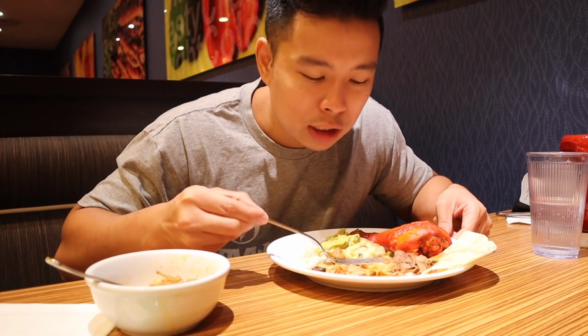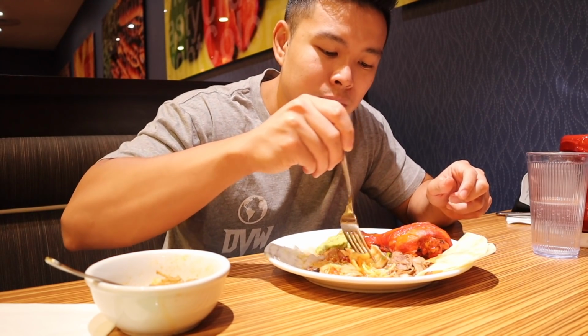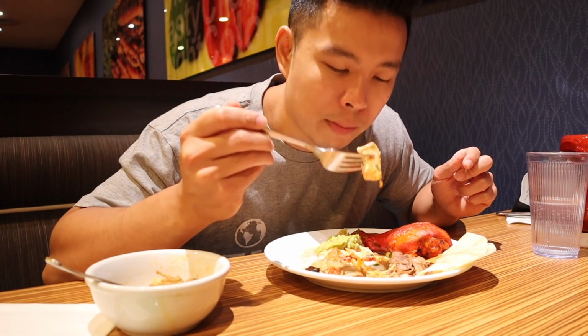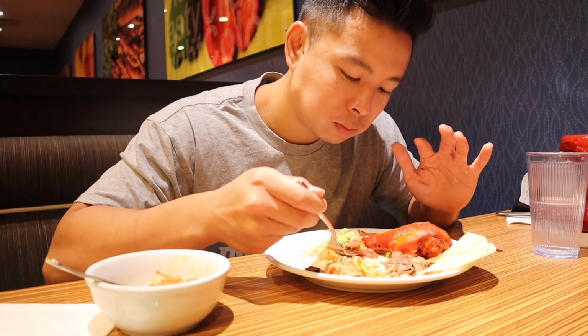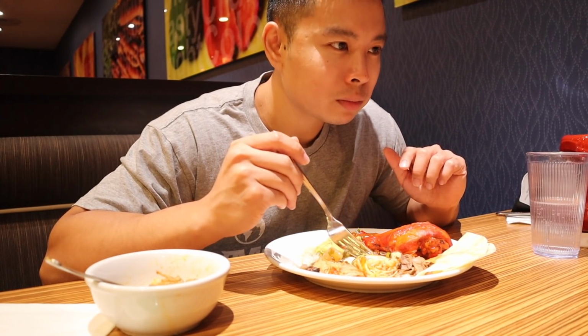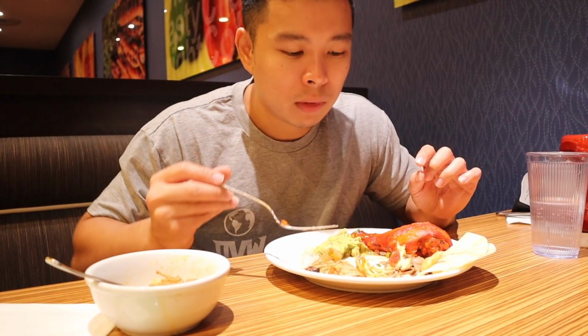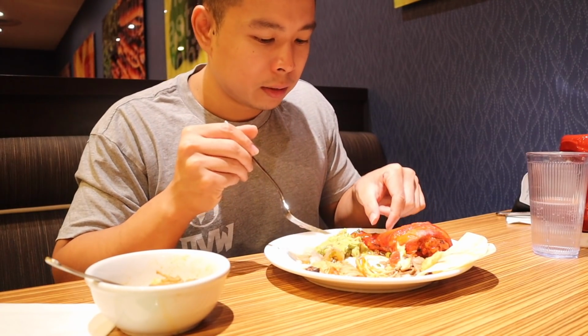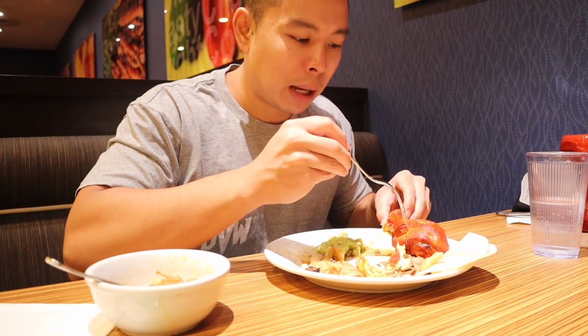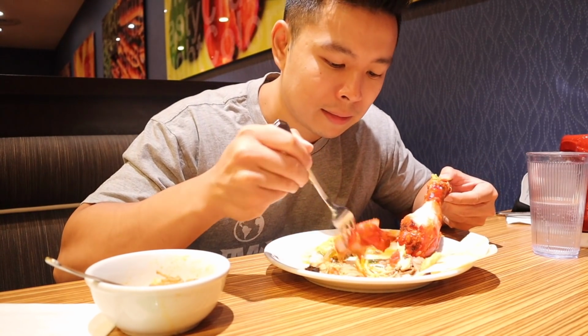Some milder flavor. It's not bad. It's just shredded, tastes like shredded chicken. I'll probably skip that. Let's try this little Cuban fish and tomato sauce. Oh. That's a no-go for me, for sure. It tastes like it's been sitting out there for a while. It's kind of stale. Alright, so let's try this al pastor chicken leg right here.